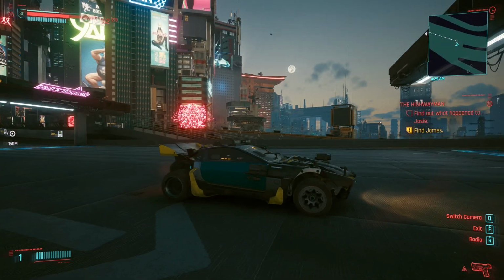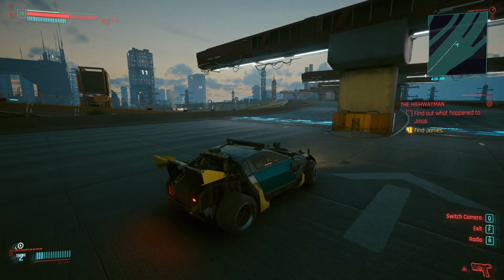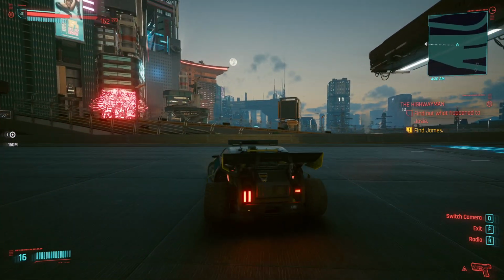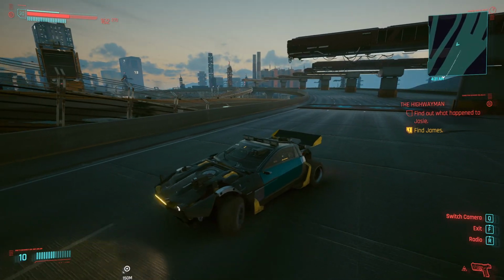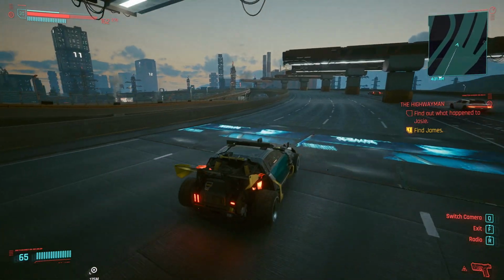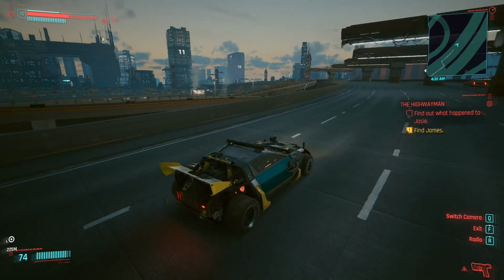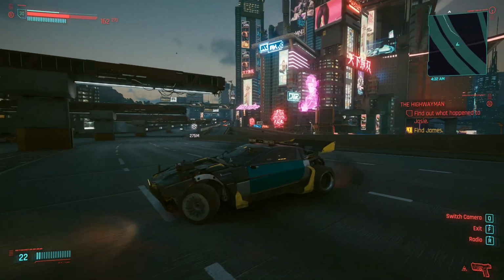Not this one though, but the other one here in particular, with the 3 pillars on each side. That one definitely looks suspicious. Alright, what else do we have here? Wait a minute. But this is not Japantown anymore, isn't it? We are now getting into Watson area or something like that. Let's get back.